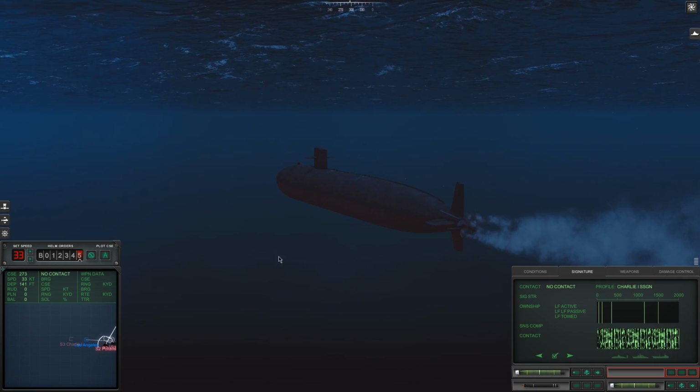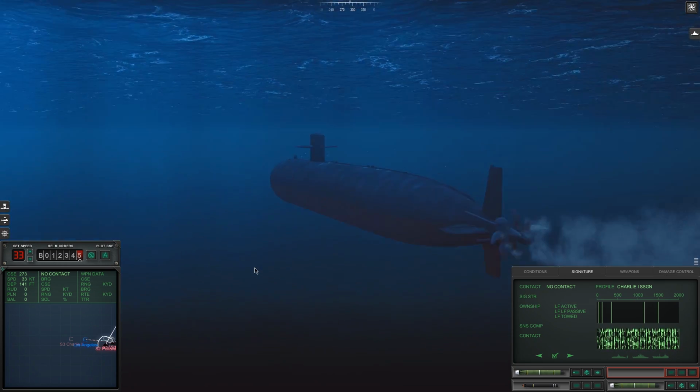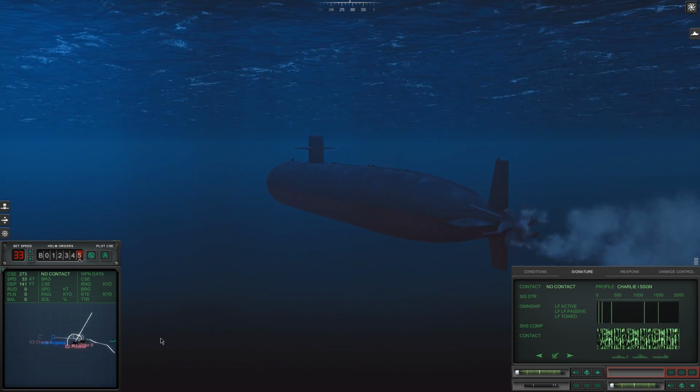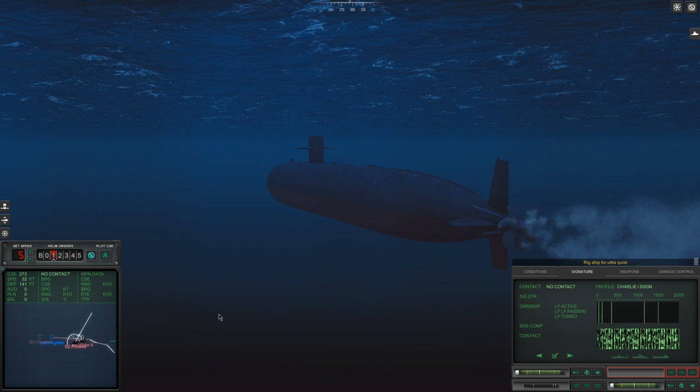Charlie in silent running. There's no way I'm ever going to be able to hear that while I'm running at 33, but I have to close the distance. There's also no way that she cannot hear me coming at the moment. Rig ship for ultra quiet.